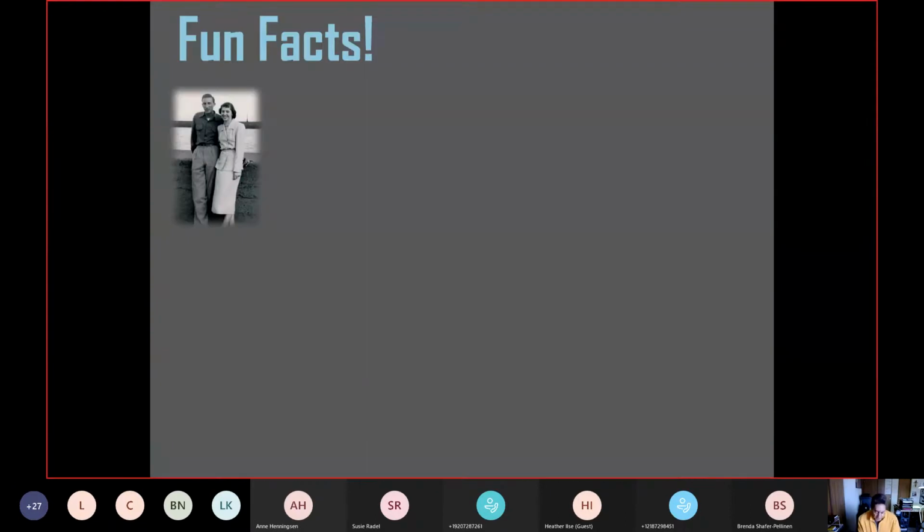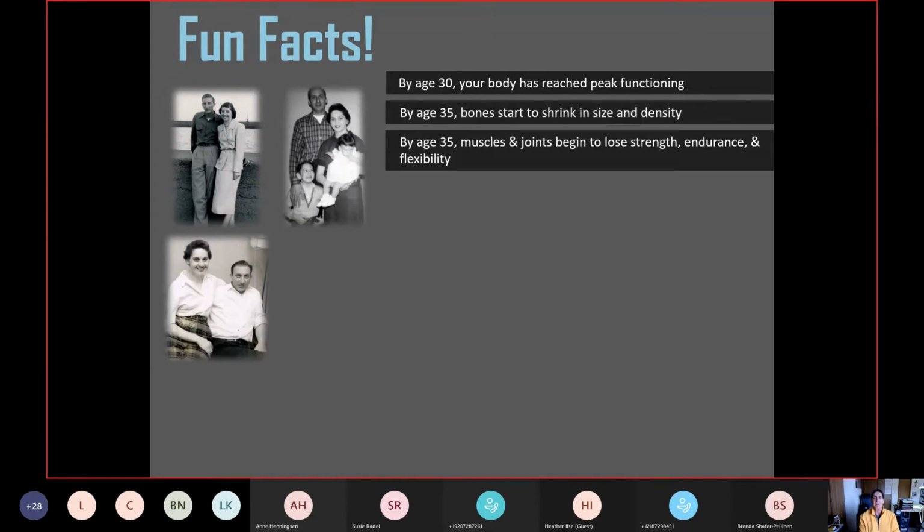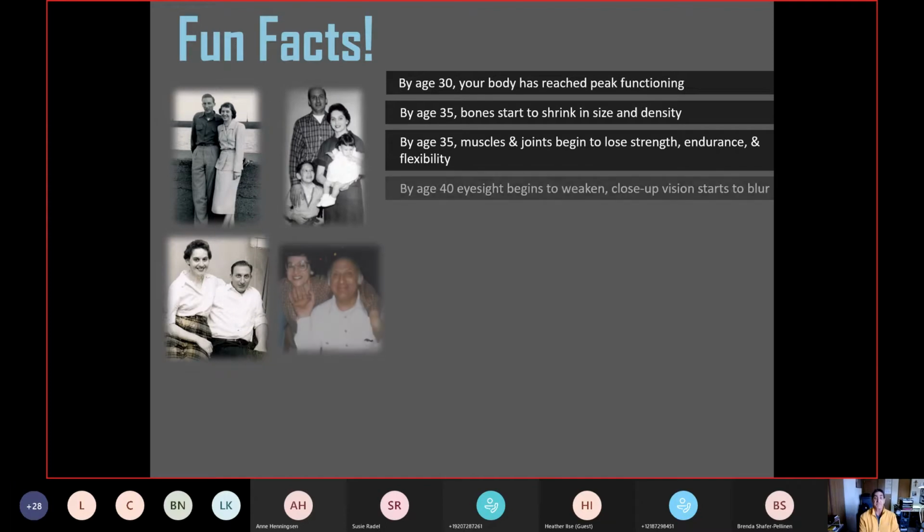So, I'm sure we all wish we could be Peter Pan, but unfortunately that's not how it works. So I'd like to share with you some fun facts. By age 30, your body has reached peak functioning. By age 35, bones start to shrink in size and density. Also by age 35, muscles and joints begin to lose strength, endurance, and flexibility. By age 40, eyes weaken, close-up vision starts to blur.